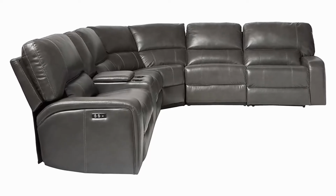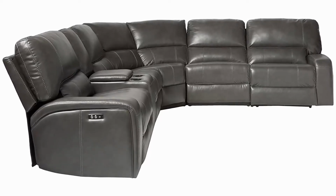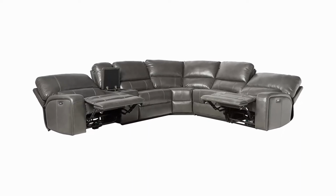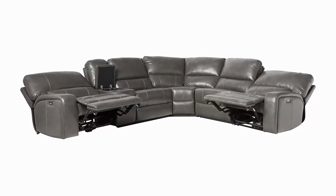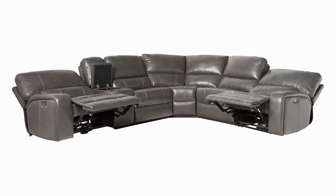ACME Furniture 53745 Saul Sectional Sofa with Power Recliners and USB Dock, Gray Leather-Aire. USB power dock. Oaken power motion reclining mechanism. Console with storage and cup holder.